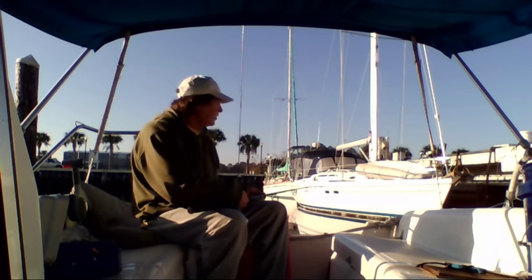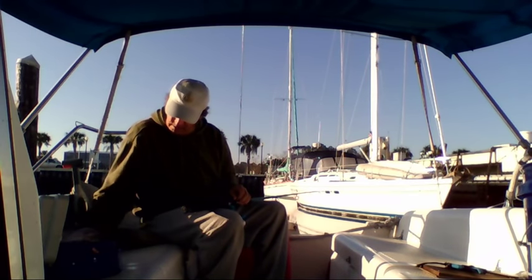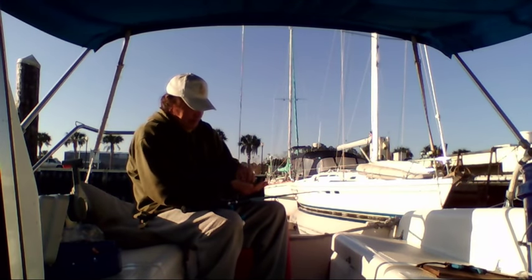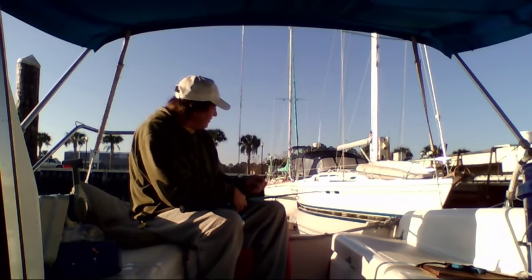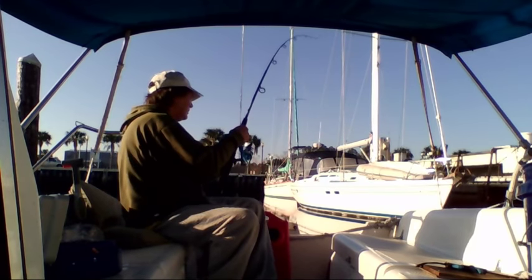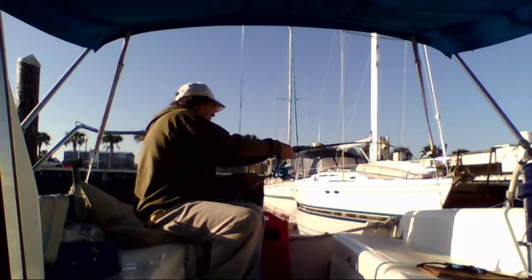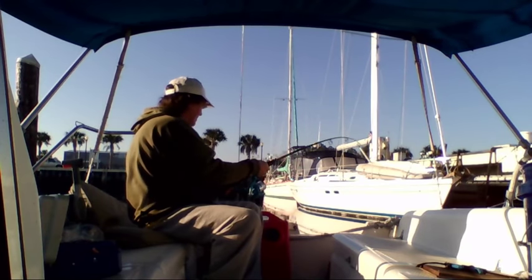Some more chum out there. Still see those big bass swimming around down there. Big swirls in the water, chasing them bluegills. There was a bite. Oh! Oh, that's a bender. Might be a catfish. That's a fighter, whatever it is. I bet it's a cat.